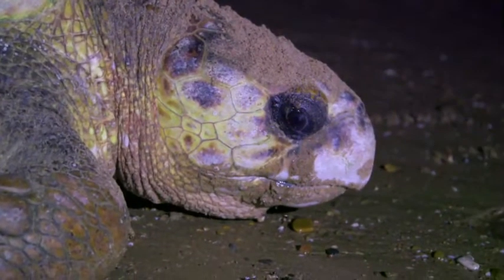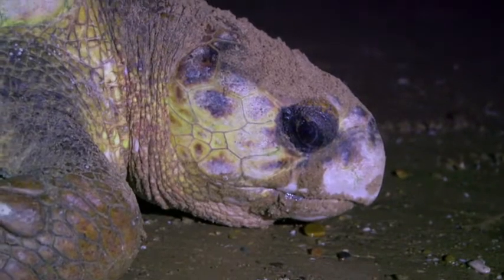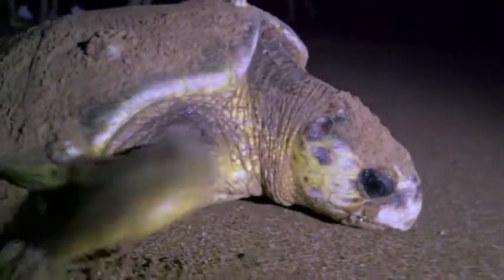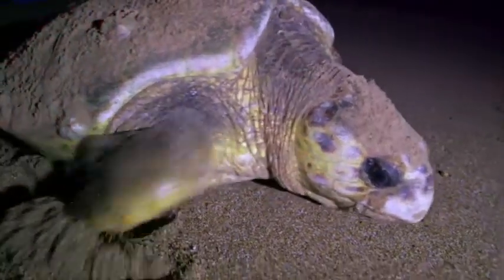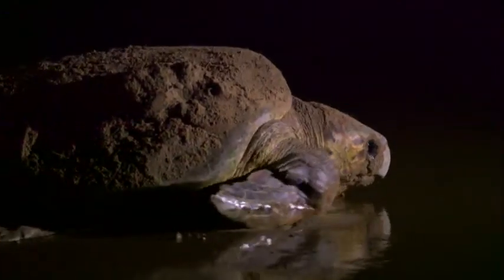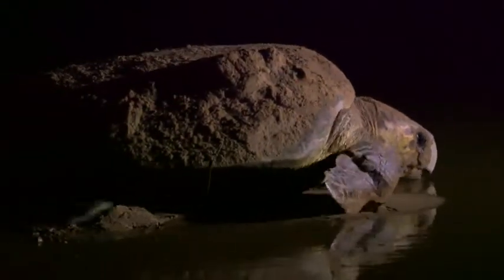What we do know is that they use an internal mapping system to navigate our oceans. But how they imprint the beach where they were born remains a mystery. These ancient mariners travel thousands of kilometres riding the currents.